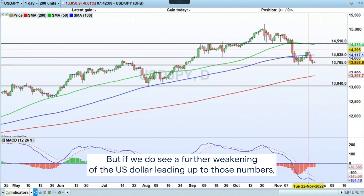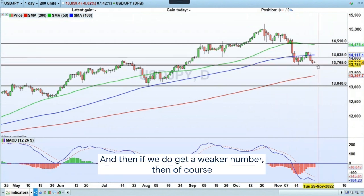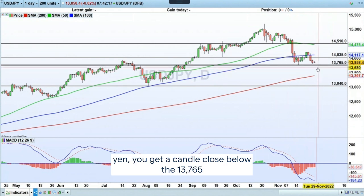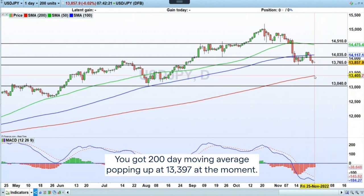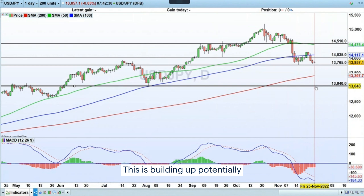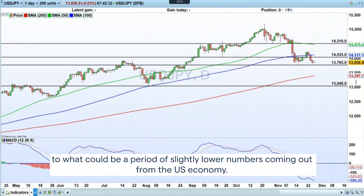But if we do see a further weakening of the US dollar leading up to those numbers, I think you'll be in the money. And then if we do get a weaker number, then of course there is the potential for further downside of the dollar against the Japanese yen. You get a candle close below 137.65. You've got the 200-day moving average popping up at 133.97 at the moment. And then there's this line of support established back on the 2nd of October at 130.40. This is building up potentially to what could be a period of slightly lower numbers coming out from the US economy.